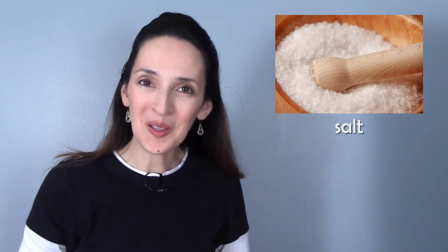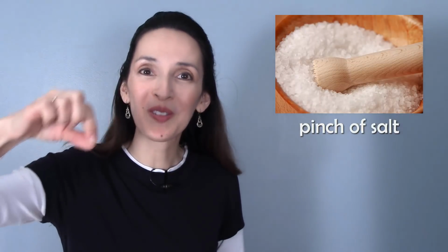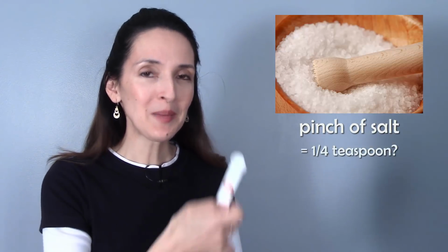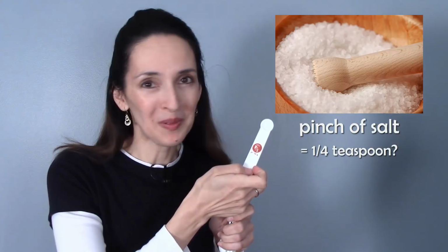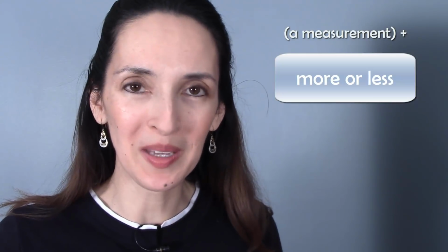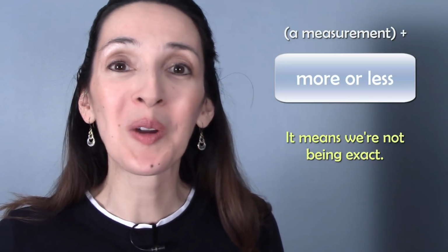Do you use a lot of salt? Some people season foods with a pinch of salt. And how much is a pinch? Well, it might be a quarter of a teaspoon, more or less. We use more or less right after some kind of measurement to mean we're not being exact. Here are some more examples.